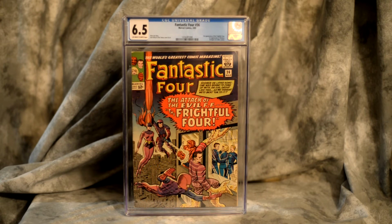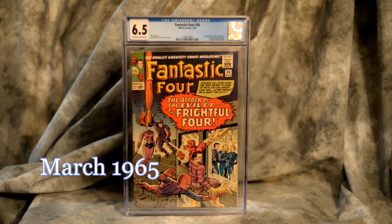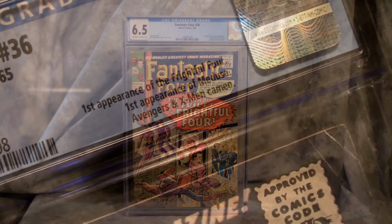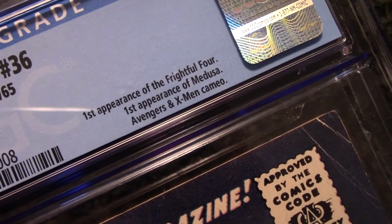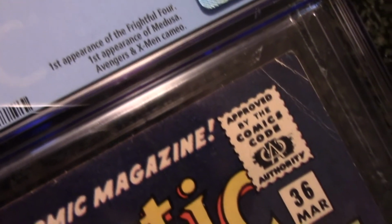Okay, I'm a big fan of this book. I'm also jealous of both you and Mike because you both have this book and I don't. Well, of course, we're talking about Fantastic Four number 36, the first appearance of that femme fatale Medusa. You see her right there, using her hair to anchor herself to some unforeseen object outside of the picture plane of the cover here.